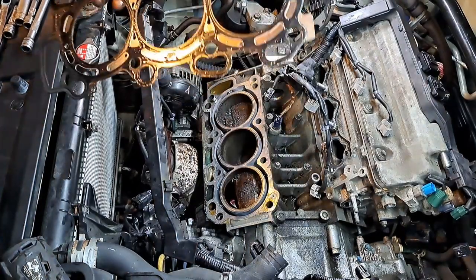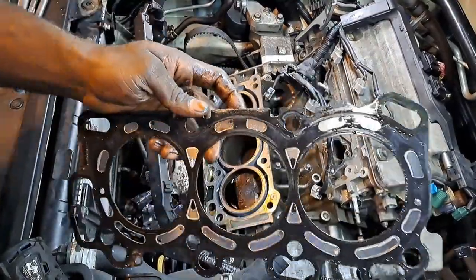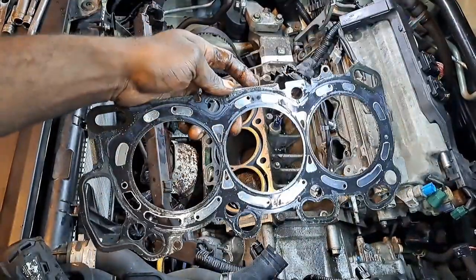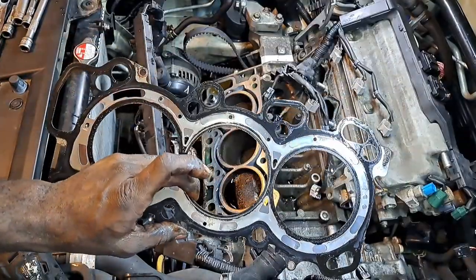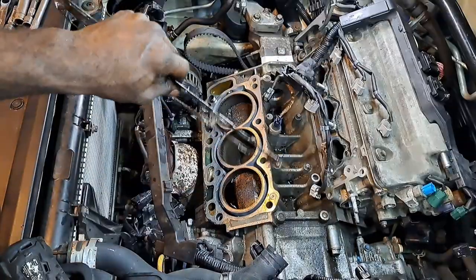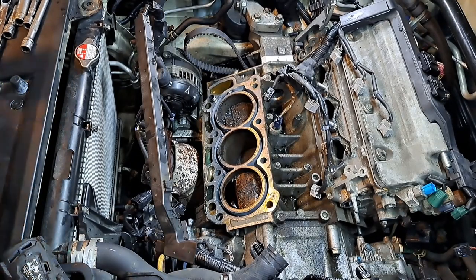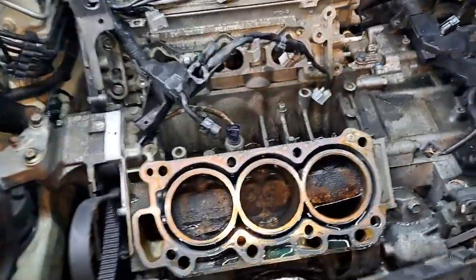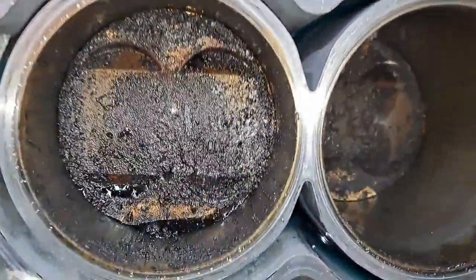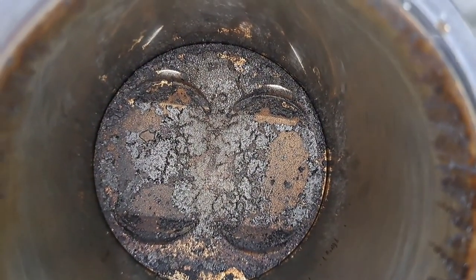One down, one to go. Head gasket looks great. Didn't have any head gasket issues. This is a 156,000 mile head gasket. It looks awesome. It's straight. I wouldn't reuse it. And it's not wobbly or anything. Good job, hon. Here we are. It's out of the bore. So it was four. You can see those marks at the top.